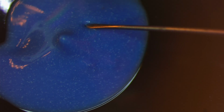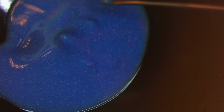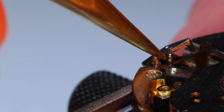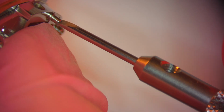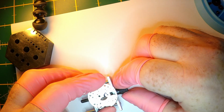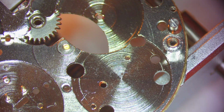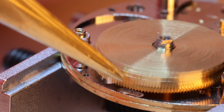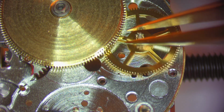Blue grease for the setting lever screw, then we'll hold the setting lever in position while we turn the screw from the other side. Barrel is next on the agenda, then we'll get the train of wheels into position. While we do that, let's talk a little about the history of this watch.